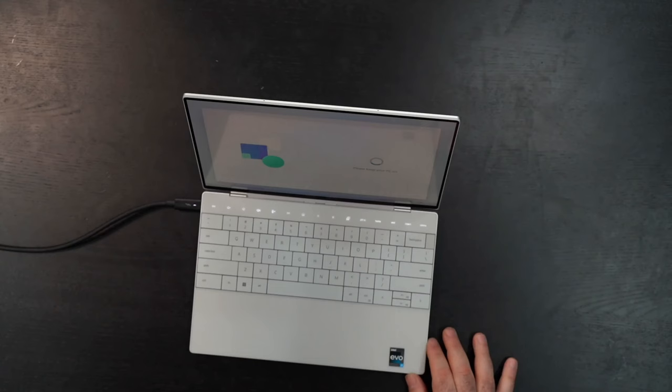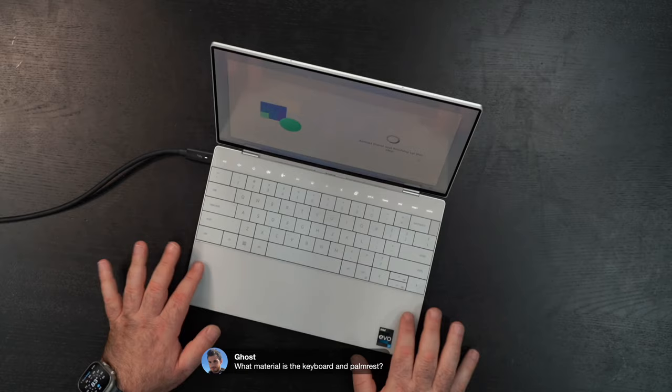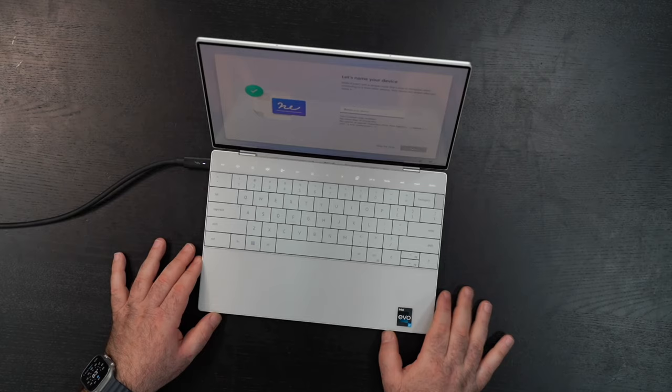All right, let's get this all set up here. Let's see what people are saying. What material is the keyboard and palm rest? This is going to be Gorilla Glass, I believe. So this is glass, and this is metal, so this will be aluminum on the outside. Very, very well built. There's no flex or give whatsoever on this chassis. It's absolutely rock solid in terms of the build.